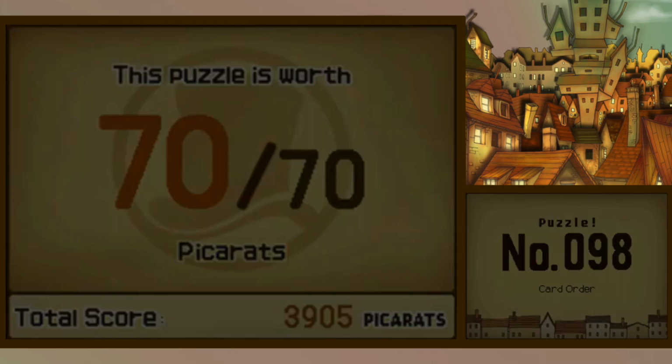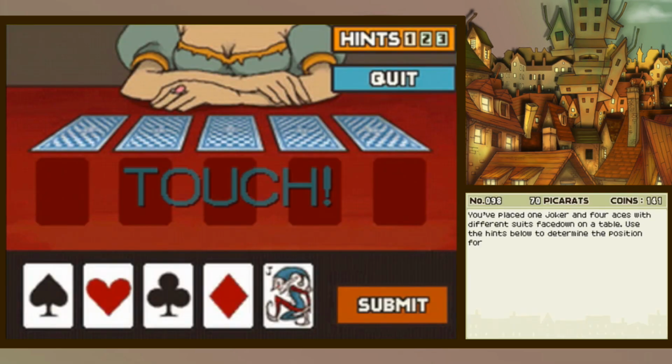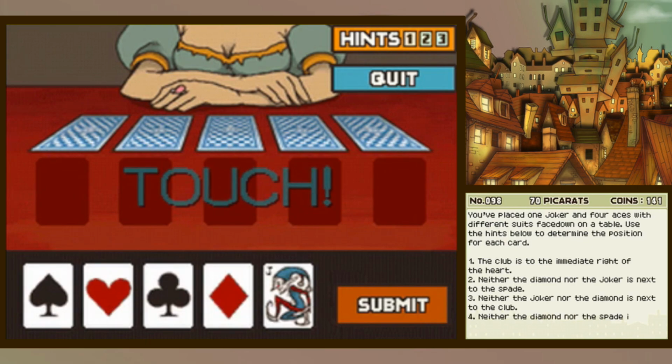Puzzle number 98, card order. You've placed 1 joker and 4 aces with different suits face down on a table. Use the hints below to determine the position for each card. 1. The club is to the immediate right of the heart. 2. Neither the diamond nor the joker is next to the spade. 3. Neither the joker nor the diamond is next to the club. 4. Neither the diamond nor the spade is next to the heart.